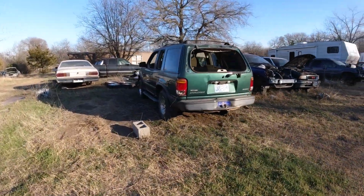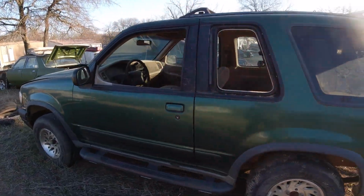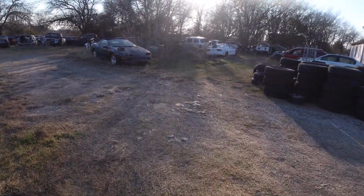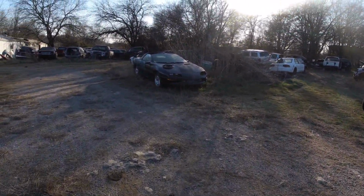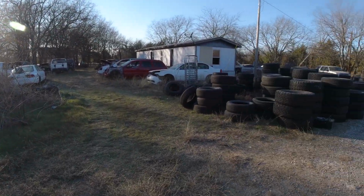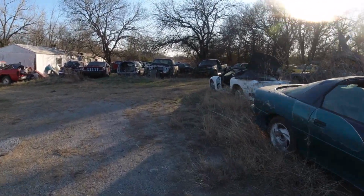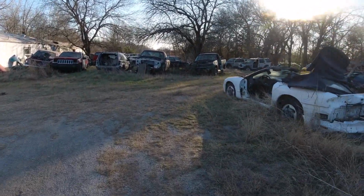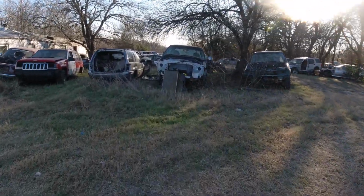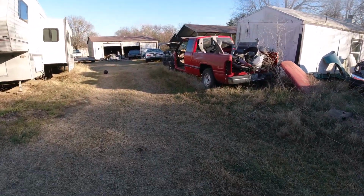This thing here runs. I may use that as a yard truck. I haven't started it in about a year. Okay, I buy these cars for the cats. I make a lot of money on the catalytic converters. And then I keep them around here for a while, selling parts. Parts business has been a little bit slow. So I just decided to crush a bunch and get some money together so I can continue on with the Nova. Okay, so just clear that up.